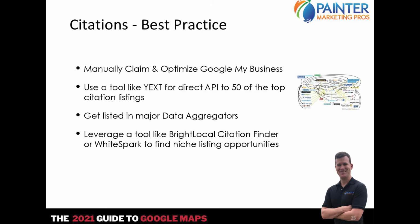Now, in terms of the best tools for citations, we always start with Yext. Yext links to over 75 different citation sources. It is an ongoing investment. It's not very much, but it's ongoing, meaning you need to keep paying for it. But one of the big advantages of Yext is that it's uploaded immediately.